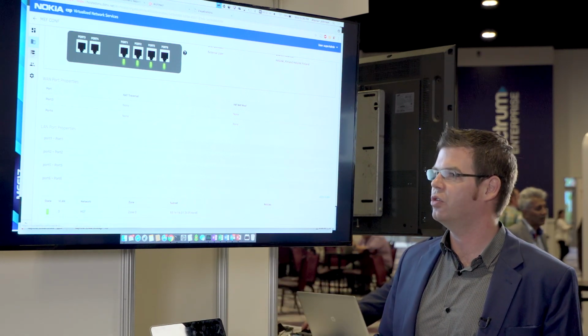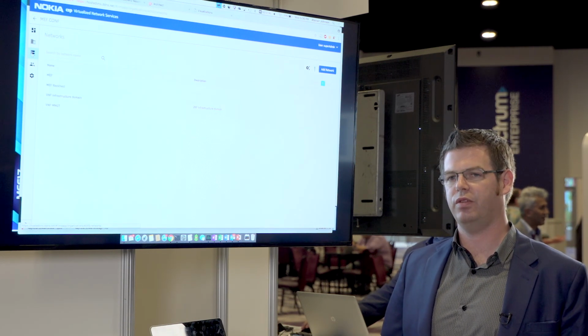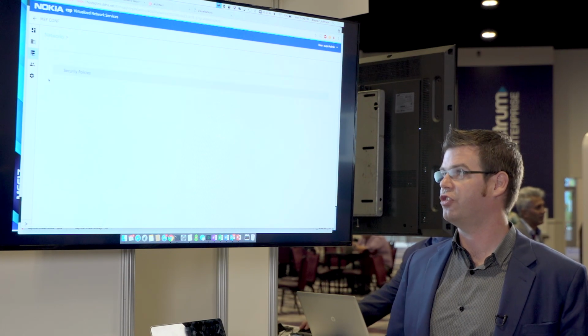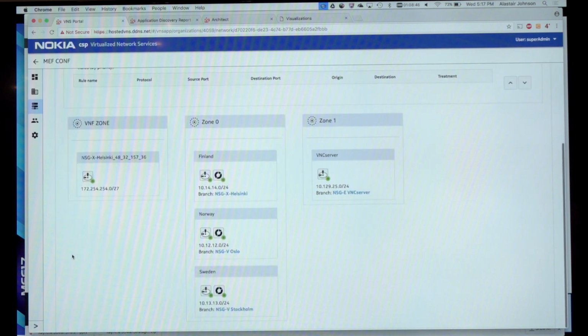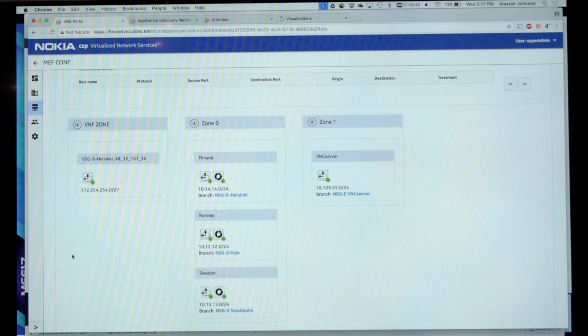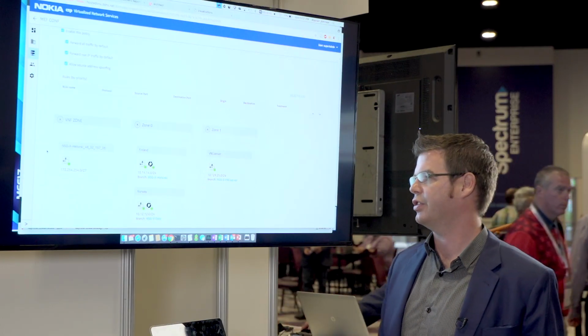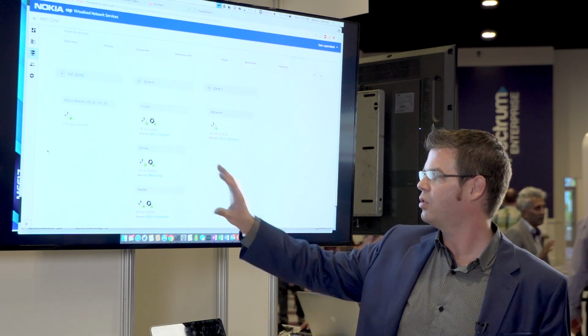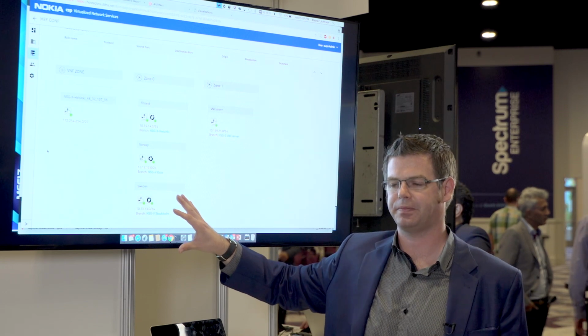I can then go into a VPN view and see the actual different layer 2 or layer 3 VPN services that are being provisioned for, in this case, my MEF conference customer tenant. We can see here that I currently don't have any specific security rules defined, but I would define and deploy security rules here, and they would be pushed by the infrastructure to the CPEs, allowing real dynamic management of the enterprise VPN service. Here we see another logical representation of the different sites connected in Zone 0.